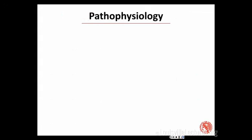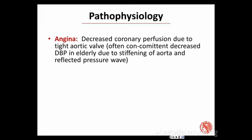Okay. So let's discuss a little bit, because we have to talk about mechanism, about how we get to some of the symptoms. So angina, how do we get angina? Well, this is actually twofold. So first you could understand how you would get decreased coronary perfusion, because remember that the coronaries take off after the aortic valve in the aorta. So if you're not getting enough blood through, then you might not be getting enough through the coronaries.